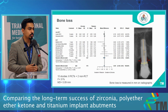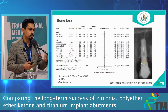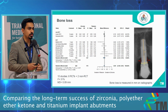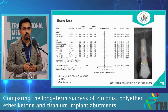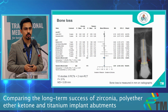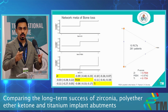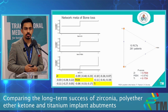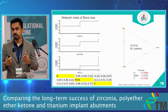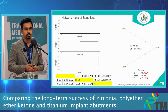We have also the bone loss, which is measured on radiograph, and in this we have 10 studies, 8 RCTs, 2 non-RCTs to compare, and it showed more bone loss in titanium, but it's still a mean difference of 0.09, maybe clinically and statistically non-significant. When we see it in the network meta-analysis, there were 10 RCTs to compare the 3 outcomes, and according to the rankogram and P-score, zirconia was favorable, and titanium was associated with more bone loss.